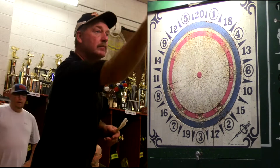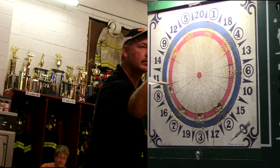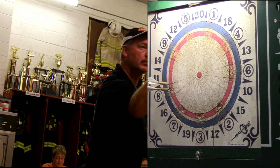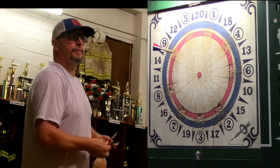41-37. Kenny holds darts and adds to his lead with his first dart in the red. Second dart red. Bucket of blood, 6 points for him, 47. That closes the door. Robert shooting for average.